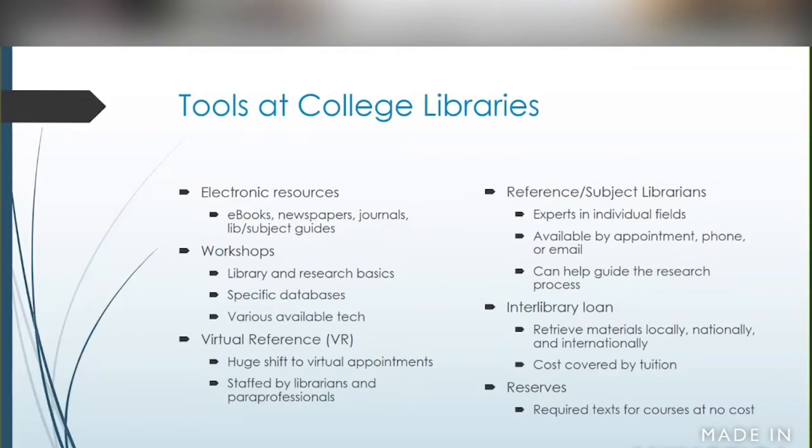A lot of college libraries also offer workshops, especially for incoming freshmen or people new to an academic library setting or just a college setting. They will discuss library and research basics. They'll take you through all of the different resources that libraries have to offer, including how to start the research process and what that's going to entail.